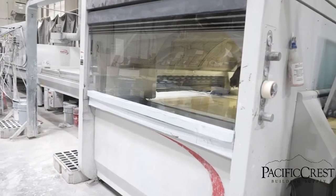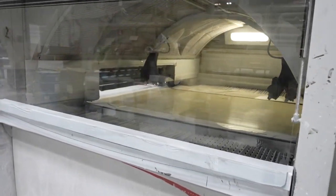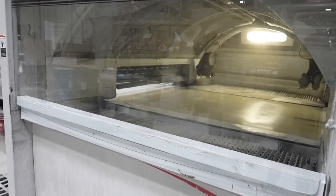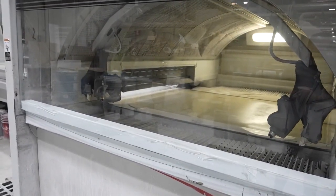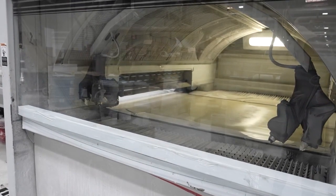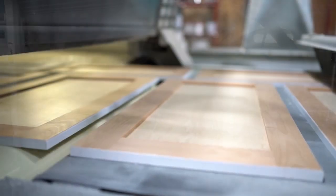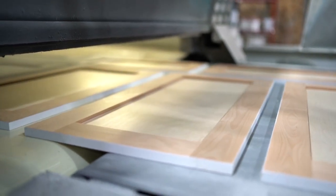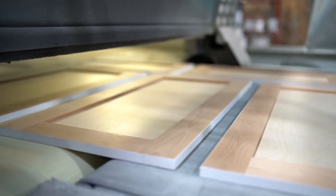So again, with the consistency of finishing wood products, there's different ways of applying it. So you have spray stains, you have wipe stains, you have glazing, you have paint. There's just an unending list of variables as to how you can finish wood and what you can even finish. So for us, the majority of what we do for our markets is going to be a spray stain.